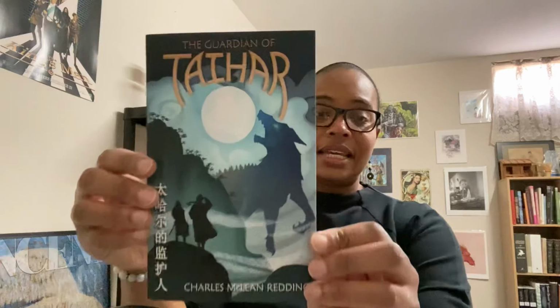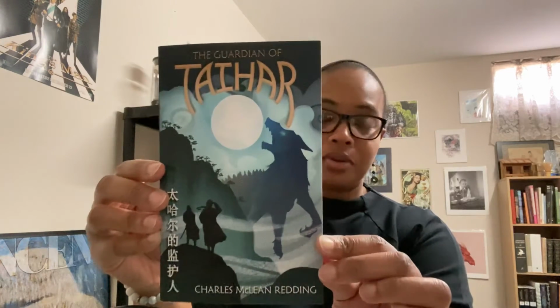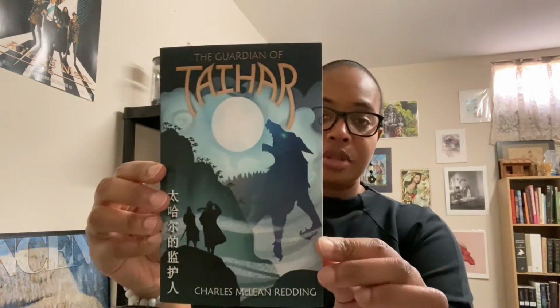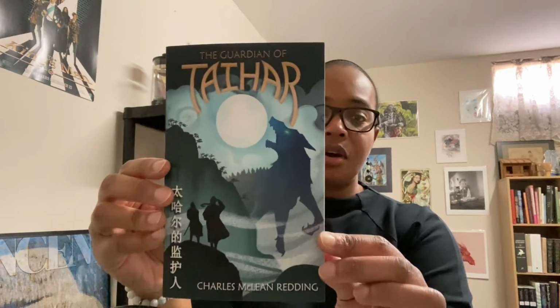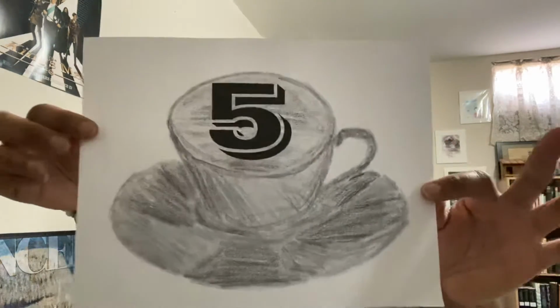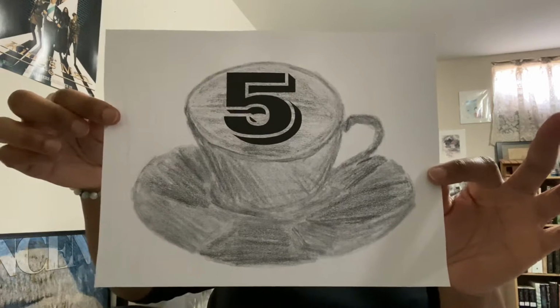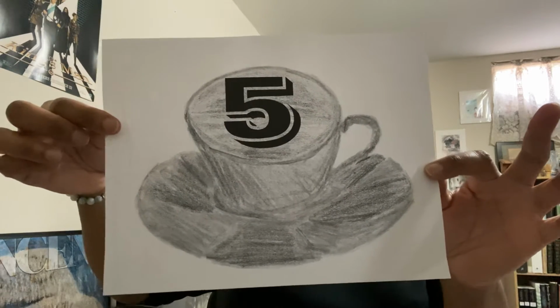Excuse me. Once again, this was a phenomenal read. Phenomenal. I thoroughly enjoyed the backstory. I thoroughly enjoyed the action, even the Guardian itself. I really, truly enjoyed that. So for this book, it gets the highest review for Viridian Tea House, 5 cups of tea. An excellent read. I cannot speak any higher about it.